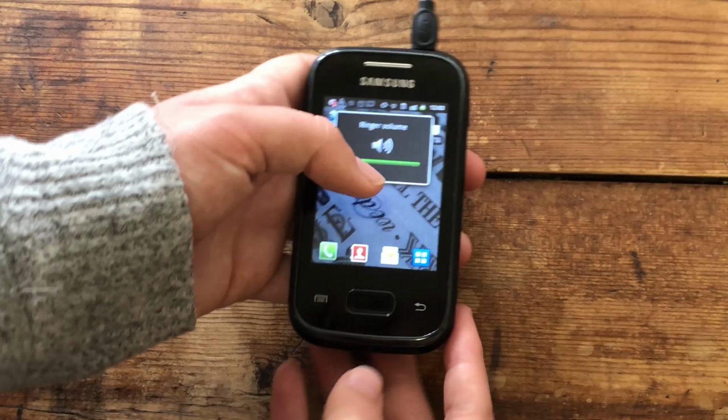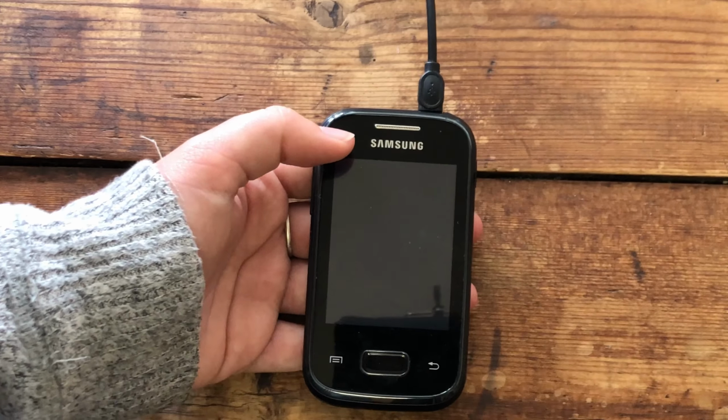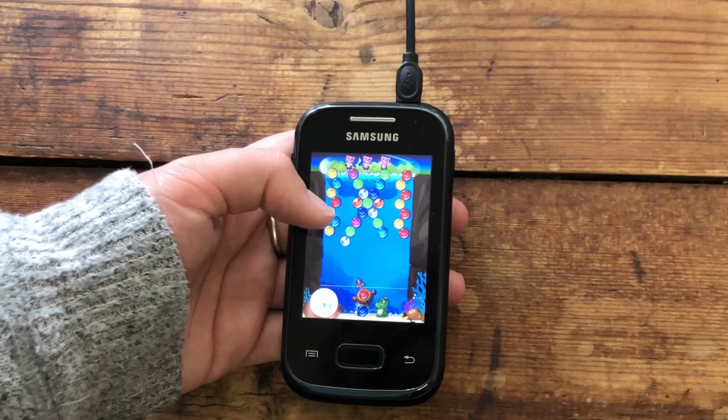Then we have some other games. So we have Bubble Shooter. I remember this. Man, the graphics, I don't like this very much. Oh, you just have to tap. Man, this is an old game. Okay, so that's Bubble Shooter.